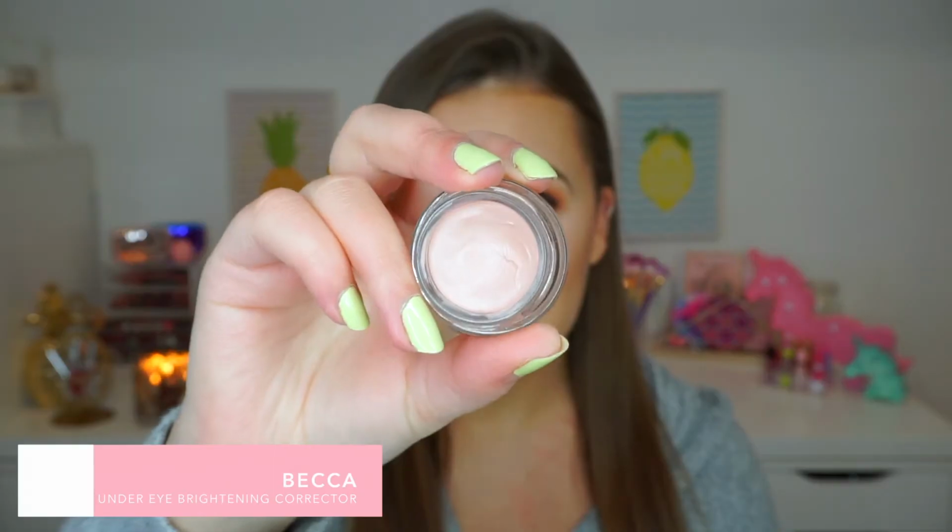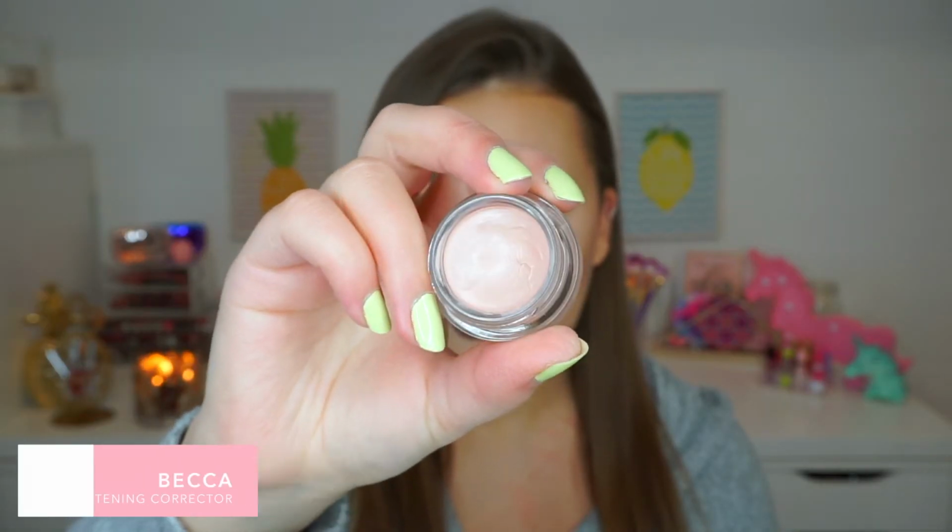Alright, and then lately I have been adding another step to my makeup routine that has been helping me out a lot, and that is applying the Becca Under Eye Brightening Corrector. This doesn't really have a shade name, no. So this is just one shade, and this is basically a peachy based corrector. How I use this is I apply it after my foundation but before my concealer. I just add it on my dark circles and then go over it with my concealer. But this really does a great job at cancelling out those dark circles and also brightening up my under eyes. And now I can't live without this. I wear it every single day.